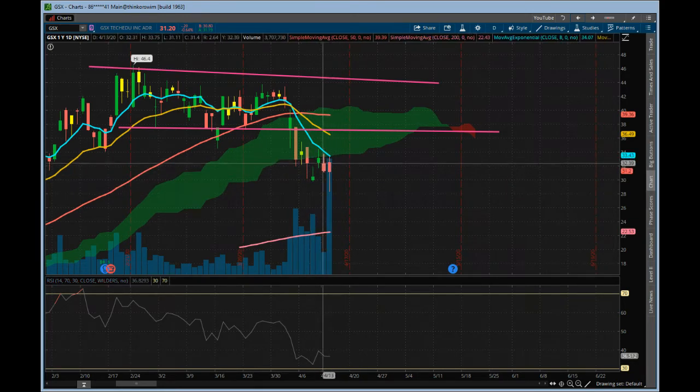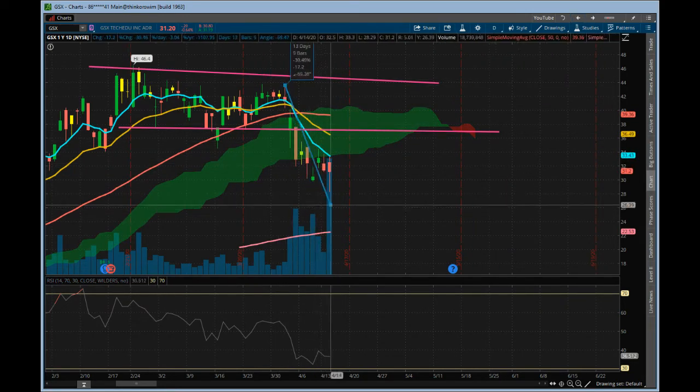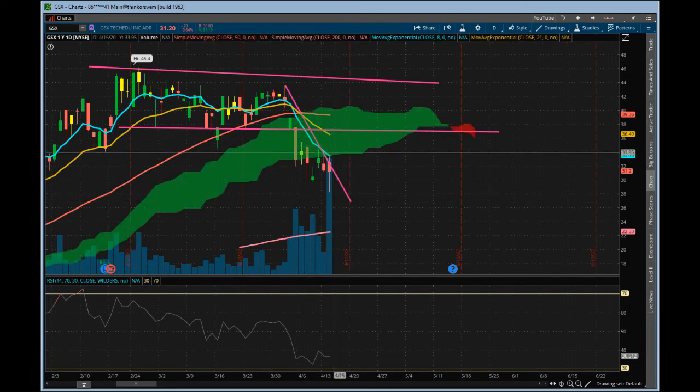So now we just have to look at it and see if we can get above this stuff, right? So you've got this right here, there's your trend line. Let's see if we can confirm above today's high with some decent volume into the cloud. It might try to work its way up to the top of it. So that could be interesting.